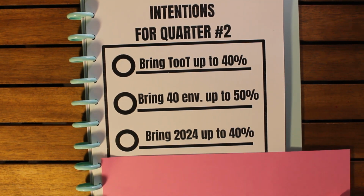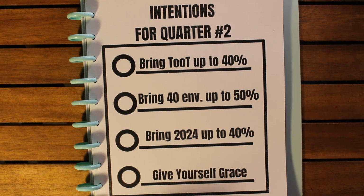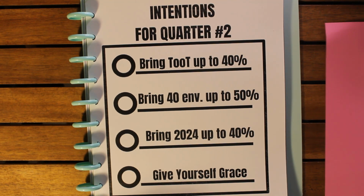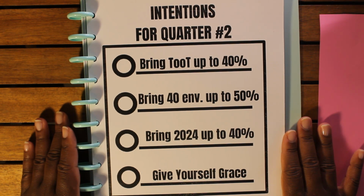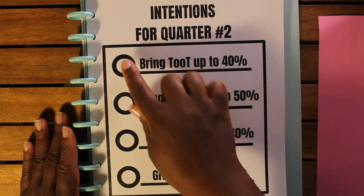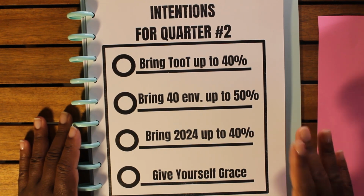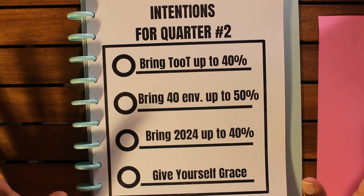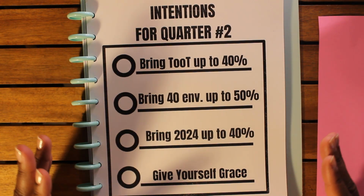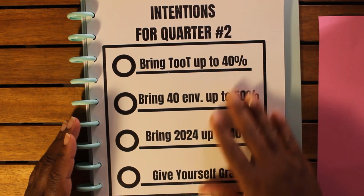And then last but not least, the most important intention for 2024 quarter two is giving myself some grace, because this is money we're talking about. Like I said, these are goals. Goals change as life changes. I'm not going to be hard on myself. If I get to check off every single one of these for quarter two, I will be so happy. If I get to check off one, I'll be so happy. And if that one happens to be give yourself some grace, I will be beyond ecstatic, because at least I was able to stay focused and intentional and work hard, because I know I'm working hard at every single one of these.